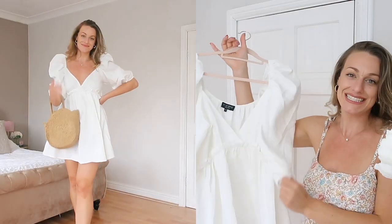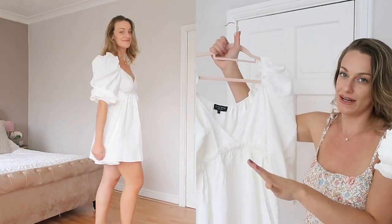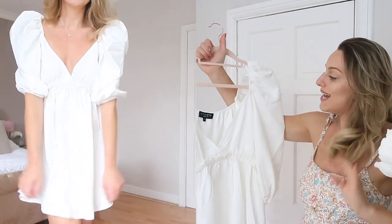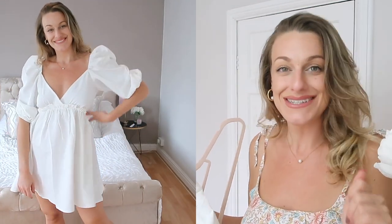I think a white dress is just classic. They never go out of style. So it is a really gorgeous, elegant piece, and you would have it for a very long time. The only thing, like I said, is it's just a little bit short, so just bear that in mind if you are thinking about getting it and you are my height or taller. If you're taller than me, just prepare for your butt to be out.